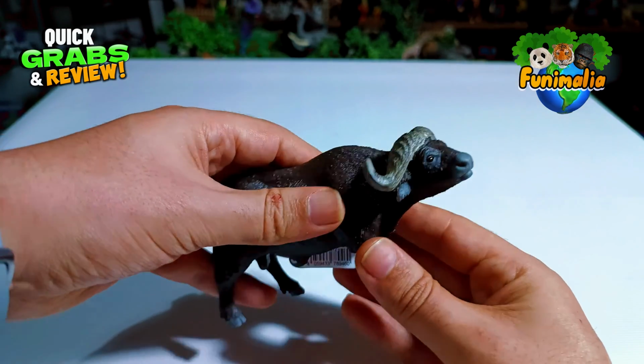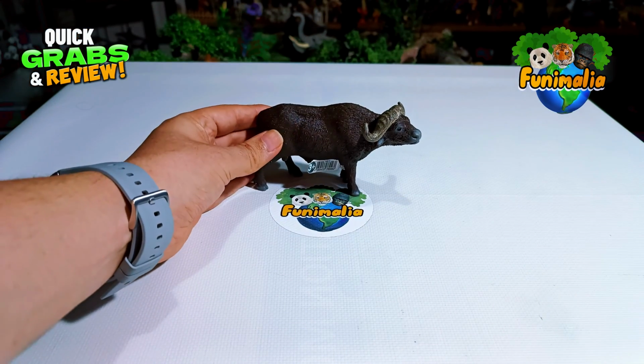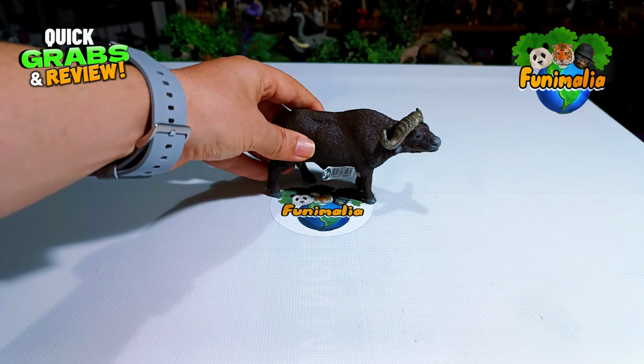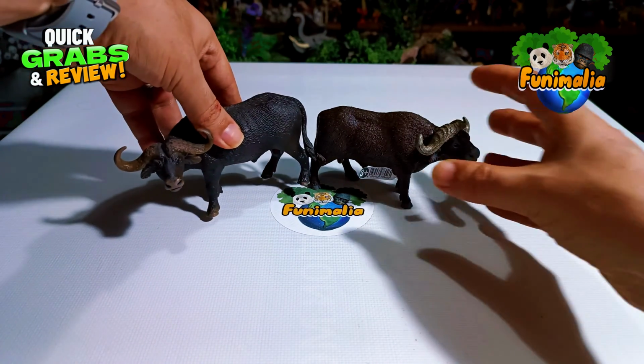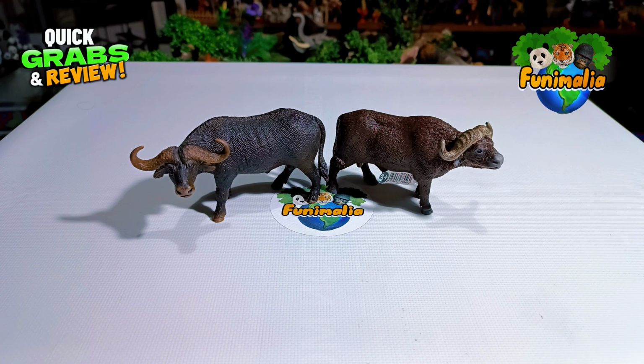It's definitely a pretty figure, no doubt about it. I gotta hand it to Schleich. They've really delivered another unique piece that deserves a special spot in our collections. But, you know, guys, I won't lie, I was a bit disappointed about one thing. I was actually hoping for a female buffalo to join this family instead of a second male. But hey, that's all right. Maybe in the future we'll get to see that.